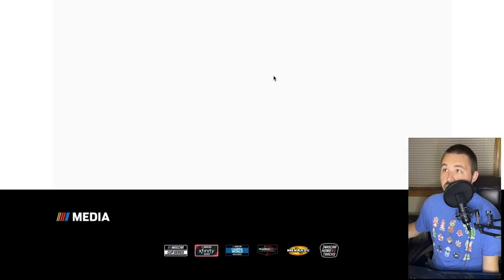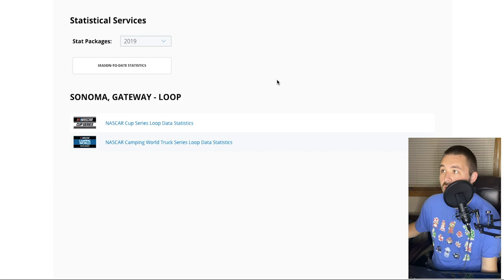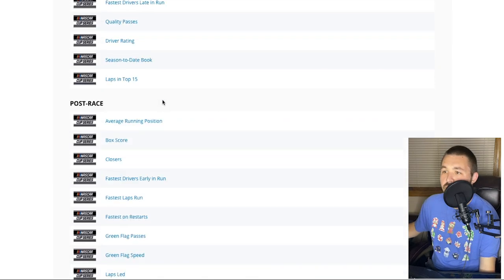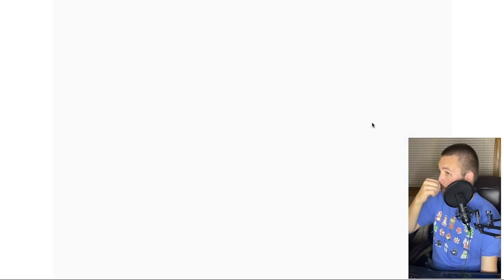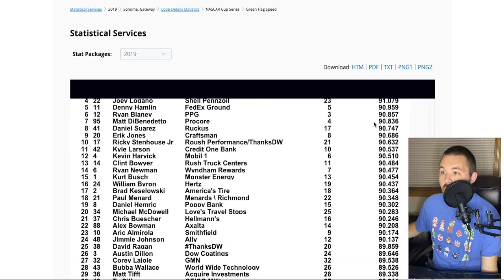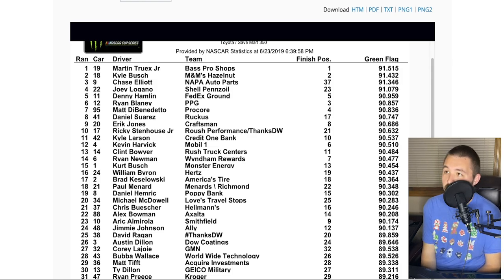I know it was Truex in victory lane, and is that the one where Chase Elliott blew an engine? Green flag speed. Okay, yeah, that's when Chase Elliott blew an engine, so he finished 37th. Should have been in contention to win. But Truex won. He's won the last 2 races here at Sonoma.